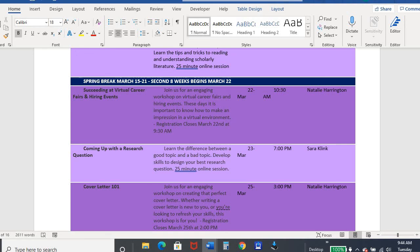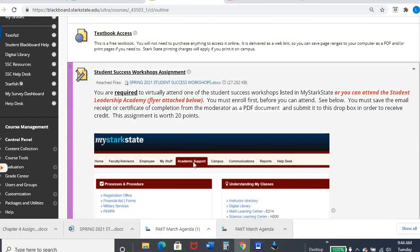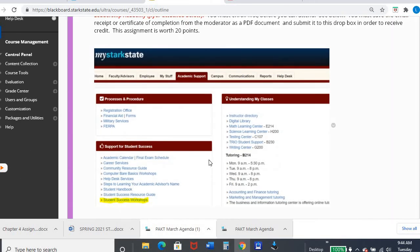You will register for them in My Stark State. So again, you go up here. In My Stark State, you click on Academic Support. You will see the Student Success Workshops, and you'll register there. Some of you will get a confirmation and a link right away. Some of them, it'll be 24 hours before the workshop. It just depends on what office on campus is putting on the workshop.